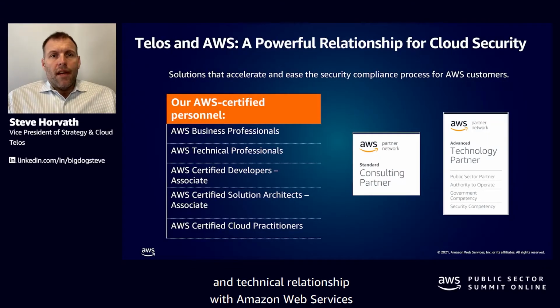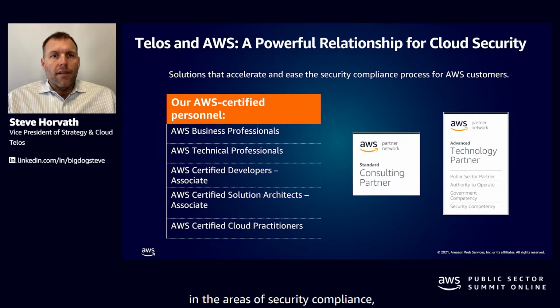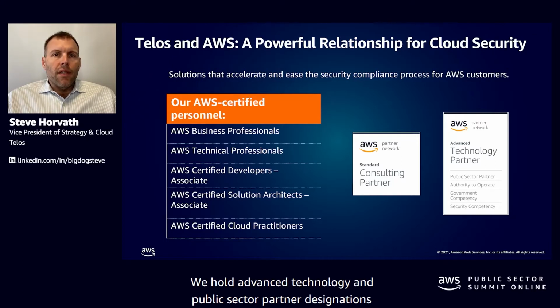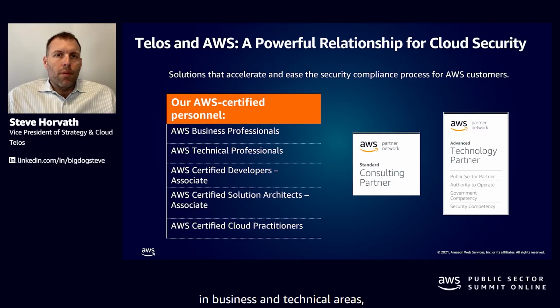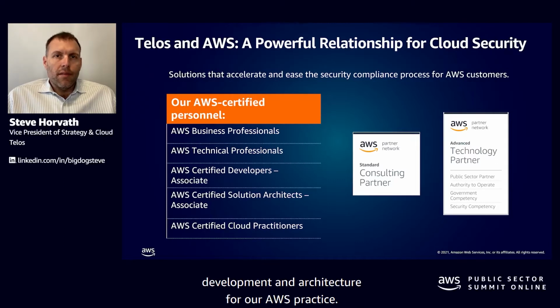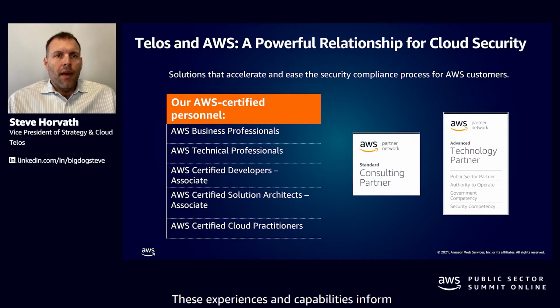Telos has a long-standing business and technical relationship with Amazon Web Services in the areas of security compliance, risk management, and cloud services. We're a participant in the AWS Security Automation and Orchestration Program, as well as the ATO on AWS program. We hold advanced technology and public sector partner designations and have earned proven security and government competencies. Our Xacta offering provides security compliance for the intelligence community's C2S Secure Cloud region, as well as other high-profile AWS customers. And we have multiple AWS certified personnel in business and technical areas, development and architecture for our AWS practice. These experiences and capabilities inform our ability to engineer Xacta specifically for public sector compliance in the cloud.